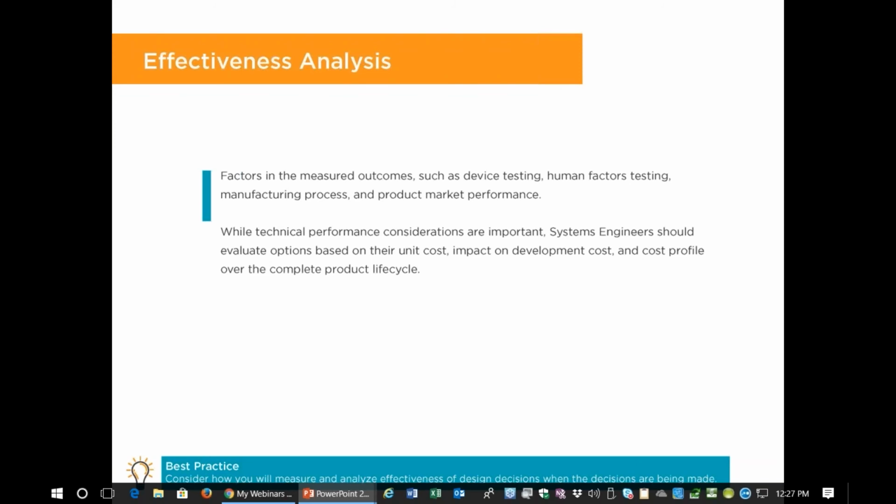And this effectiveness can be defined in lots of different ways. So you have cost effectiveness, you have usability is another one. And in general, it's a similar sort of process where you could make a matrix. If you have different options that you pursued, you can show how effective they were and judge which option is the best from an effectiveness standpoint.